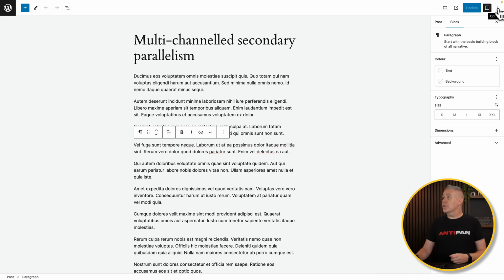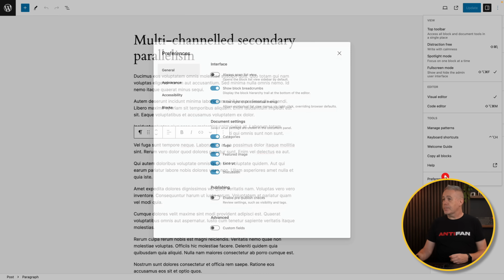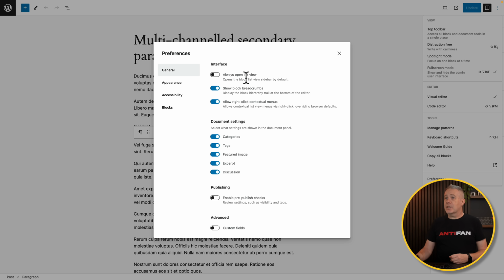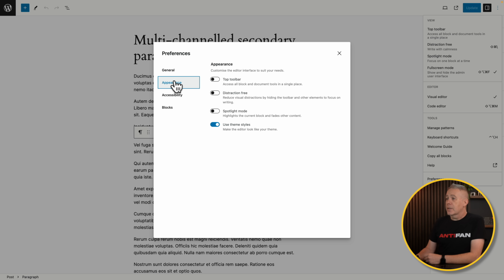So let's come up to the options at the top, saying that I know about these. What do we have in our preferences? Always open list view. Okay, that is quite useful if you've got a bigger screen, so at least it opens your list view on the left hand side. So document settings. Okay, we've got options inside there, and we've got right clicks, and we've got pre-launch checklist, which is really annoying. Appearance. Okay, we can set up various options inside there.